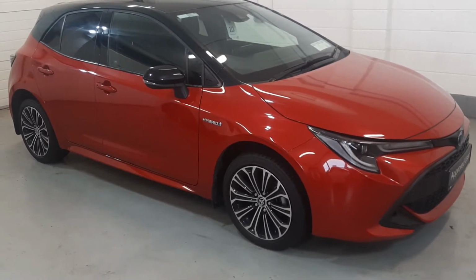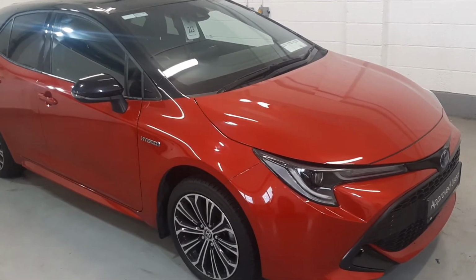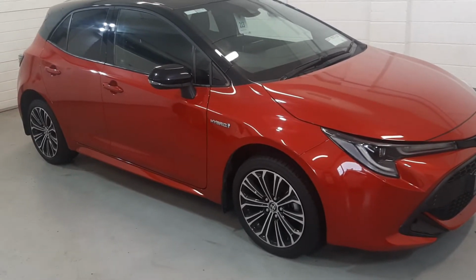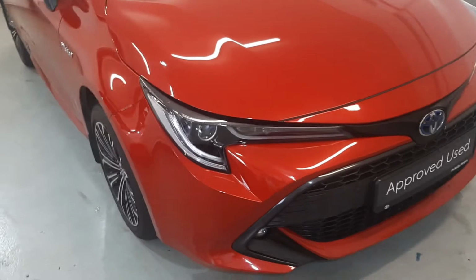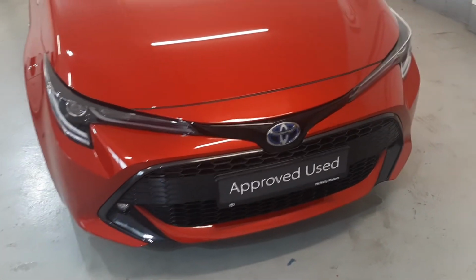Just like to show you this 202 Corolla hatchback Luna Sport, finished in black over pearl red, stunning colour, 16-inch multi-spoke alloys, daytime running lights, LED front fogs.